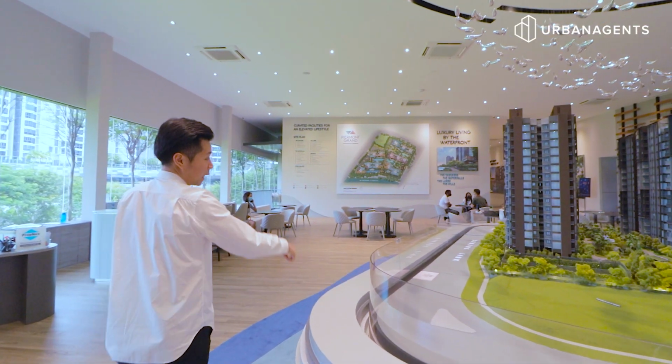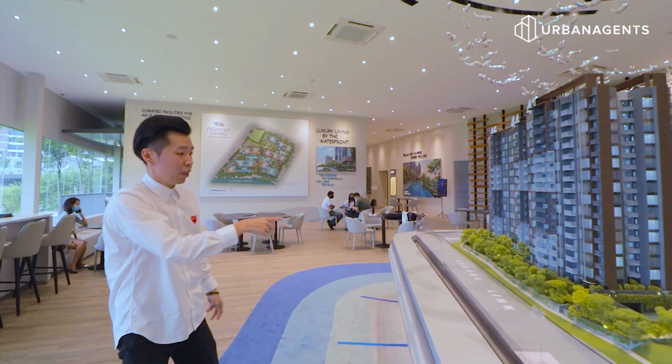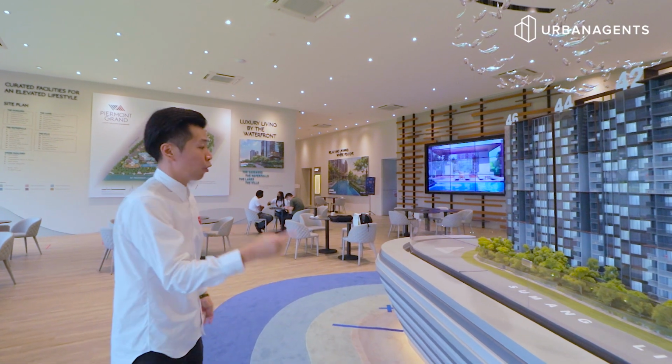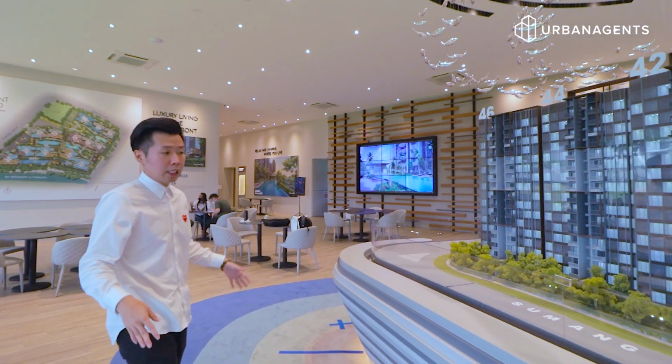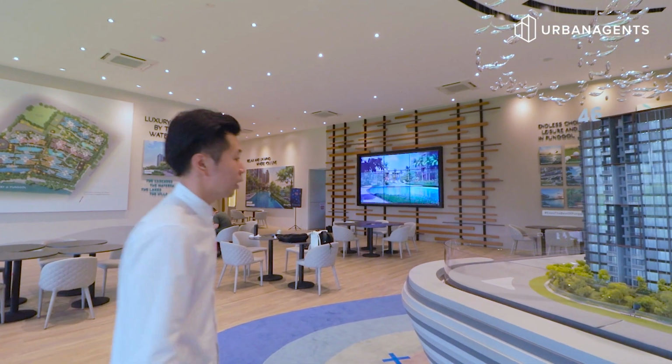This road is Sumang Link. Sumang Link, we have a side gate also. There's also an existing bus stop. So you can utilize this bus stop to travel to various parts of Punggol and also to Punggol MRT, of course. Where I'm standing here is Punggol Cove Primary School. So there's actually a good distance away from the school.